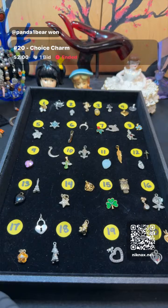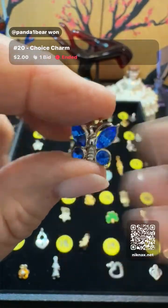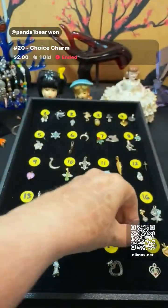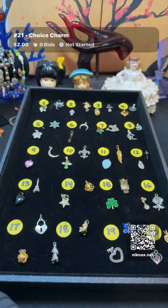Let's find a replacement for Panda. How about, I know you guys like butterflies too. How about this cute little butterfly with the sapphires? Not marked. Silver tone. Little butterfly. That's 19.5 now. Let's run this again and see if anybody's interested in anything.